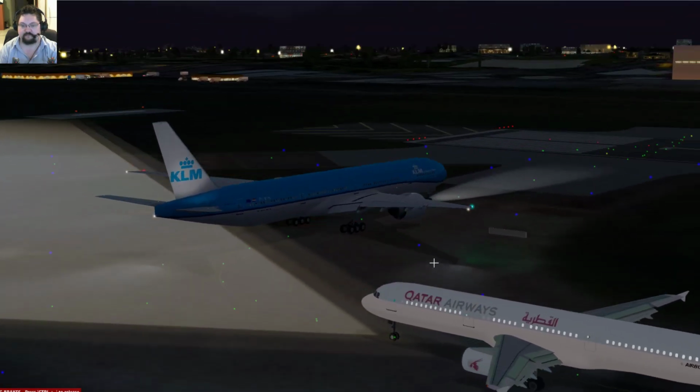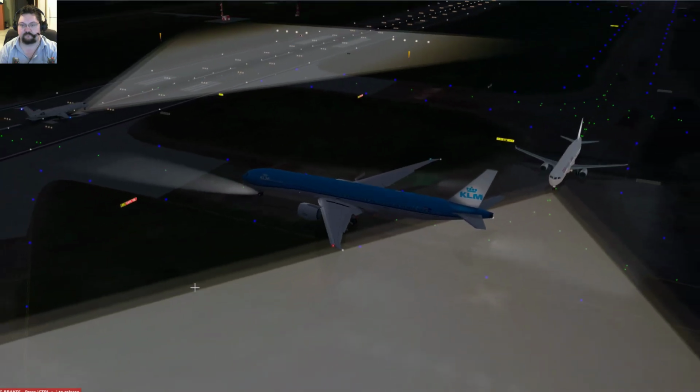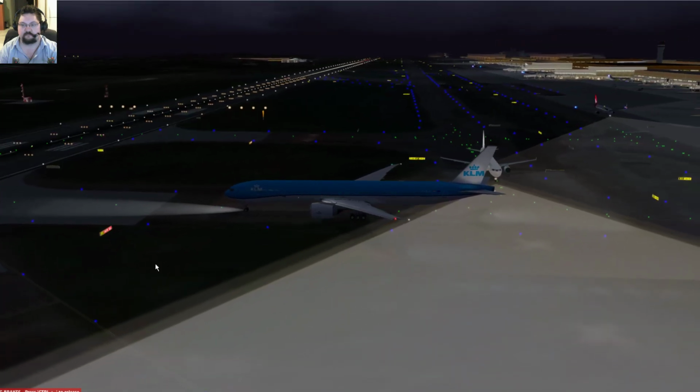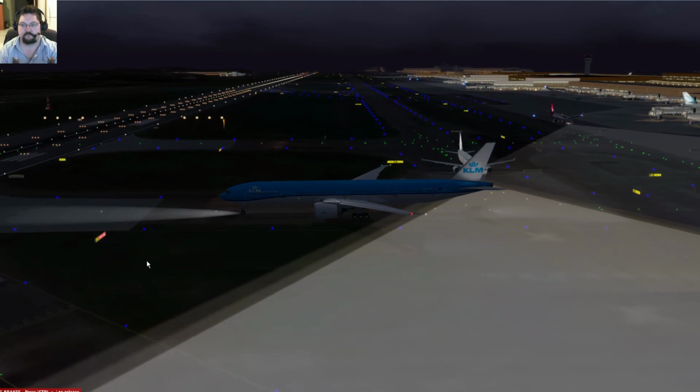Sorry, Aussie 121, for the long delay. Winds calm. Maintain 3,000 feet. Runway 02 left, cleared for takeoff.